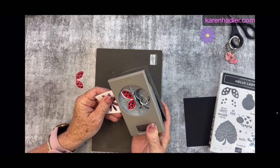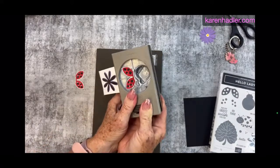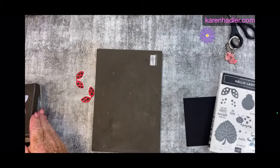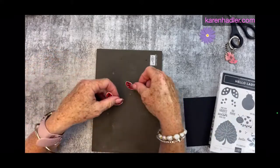Lucky I didn't stamp down though. I saw it first. Right. There is a way around that and I'll show you. I'll show you what we can do. There's always ways to fix things, isn't there?